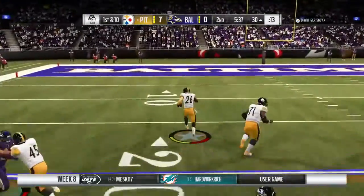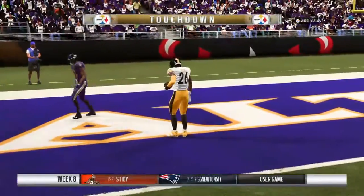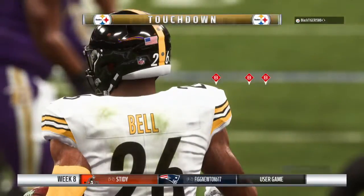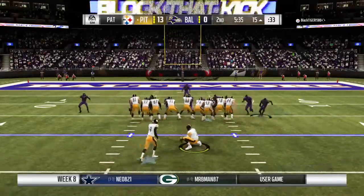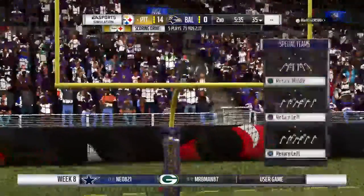And some space here. Le'Veon Bell, kiss him goodbye. And into the end zone. Touchdown, Pittsburgh. Le'Veon Bell, his second touchdown on the season. And the Steelers are going to add on to their lead.